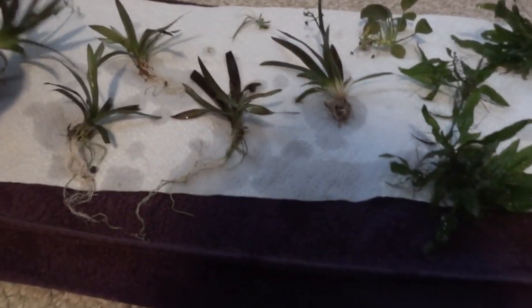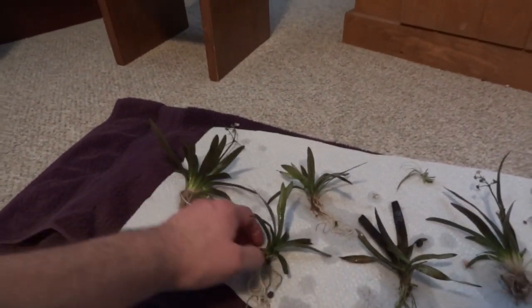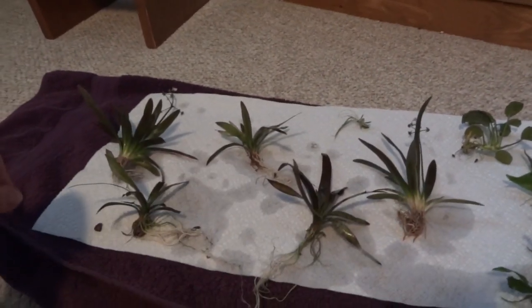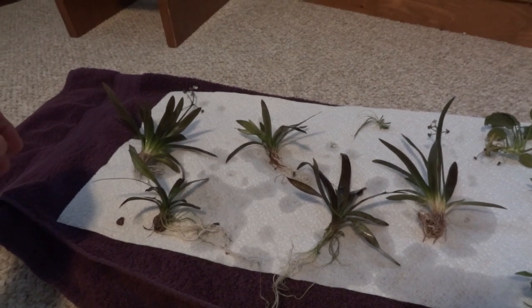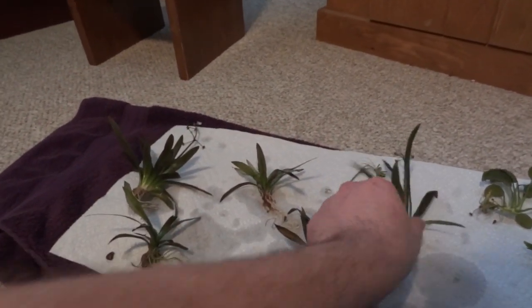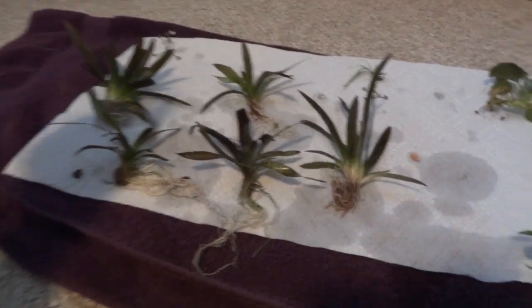So I picked up some broadleaf Sagittaria, broadleaf Sag. Real good root systems on these guys. They were $1.99 each, 2 for $3.50. And so I said, give me 4, and the guy goes, you're not going to complain if I throw in 5, are you? I said, nope, sir.